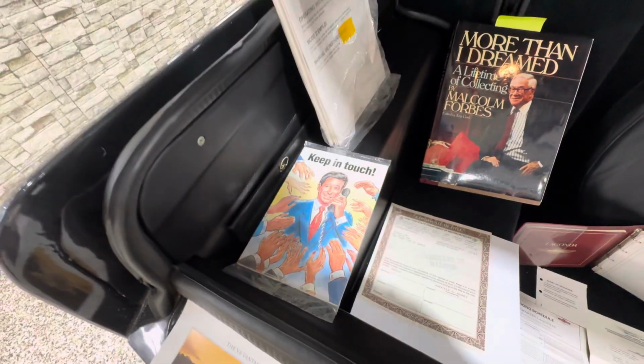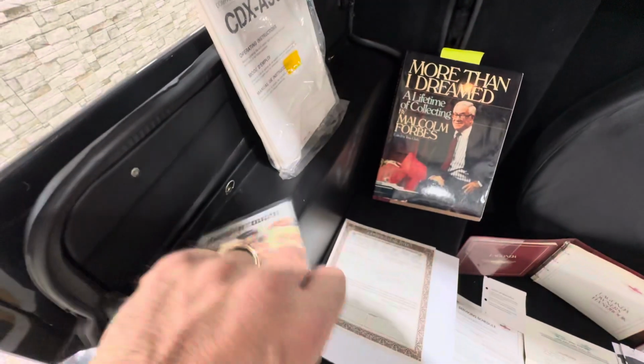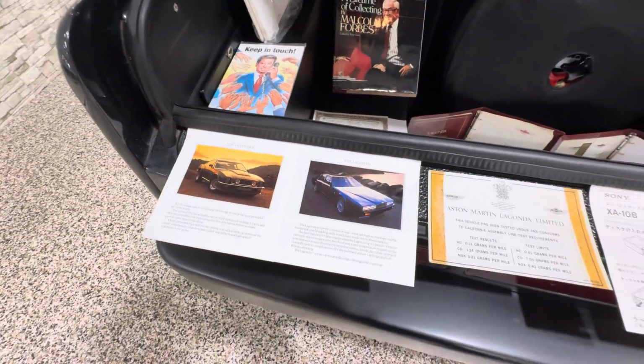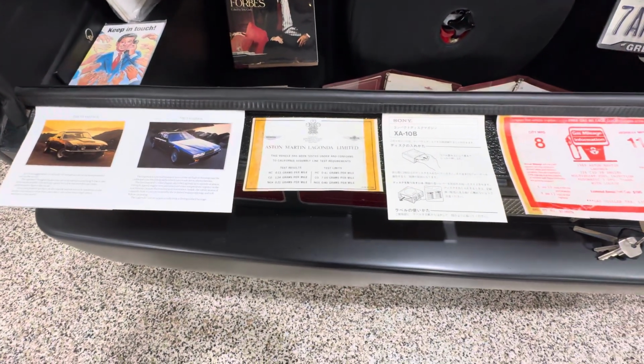Cell phones were new back in the day. If you had a cell phone, you would pass this out, put your cell number on it, and it gave you a way to contact your new clients or friends or family. Some Lagonda brochures and literature from the factory.